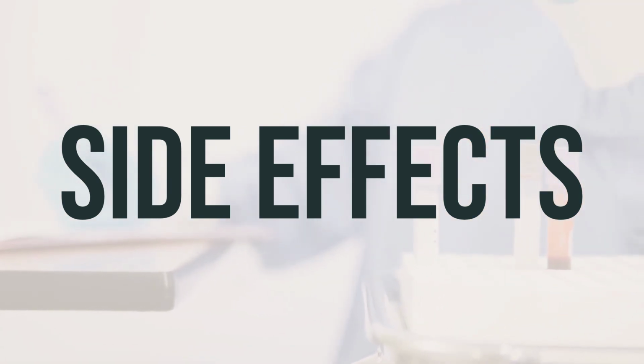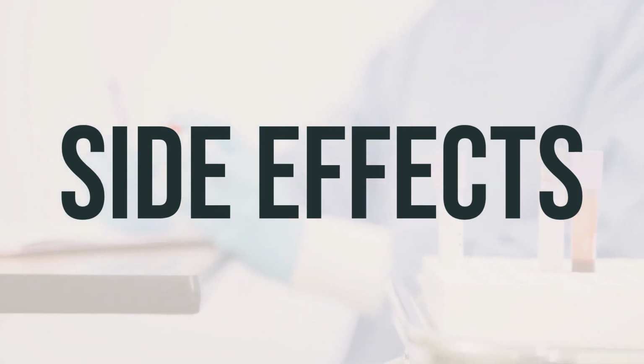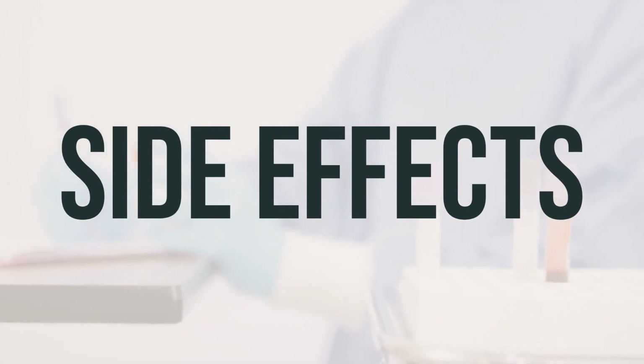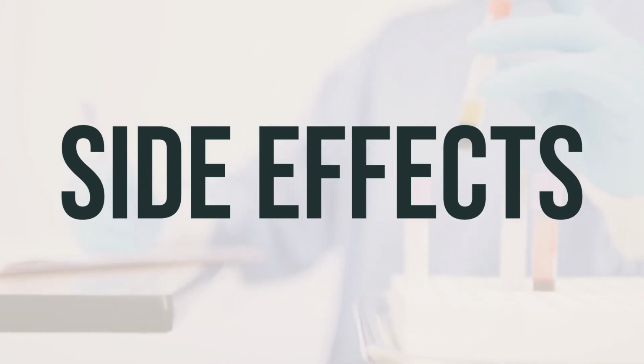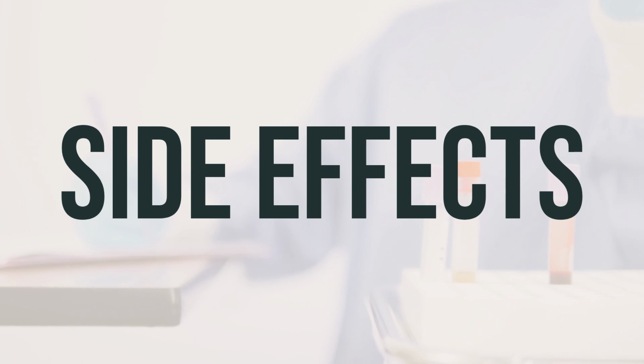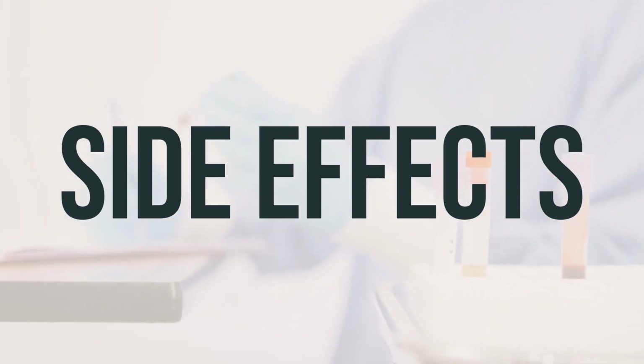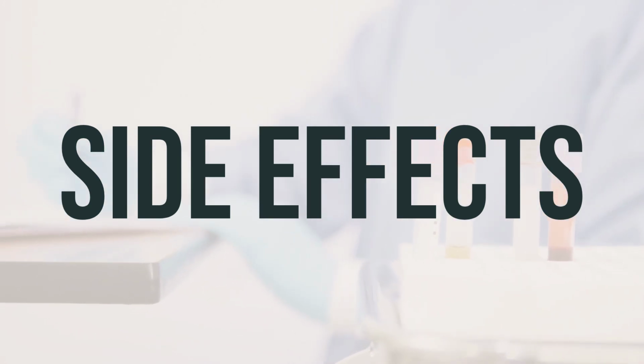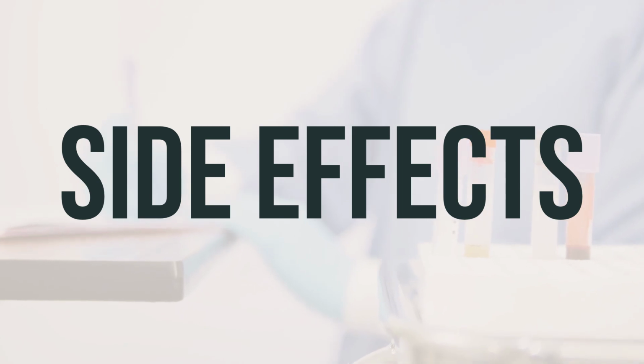A serious allergic reaction to pink bismuth is rare, but seek medical help if you experience rash, swelling, severe dizziness, or trouble breathing. This isn't a complete list of possible side effects, so contact your doctor or pharmacist if you notice any other effects. If you're in the US, you can report side effects to the FDA at 1-800-FDA-1088. In Canada, you can report side effects to Health Canada at 1-866-234-2345.